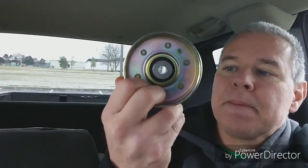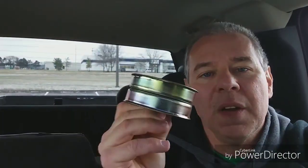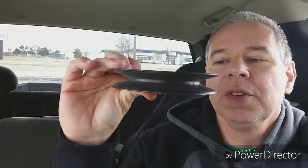This is my hydro pulley. And I had one of those go out about a month ago. If you guys watch the video, you saw that. That's the new one. And then an idler pulley for the front, right side of the belts in between the two spindles. Now, these aren't bad on my mower now, but since the one went out, I thought I better be proactive.